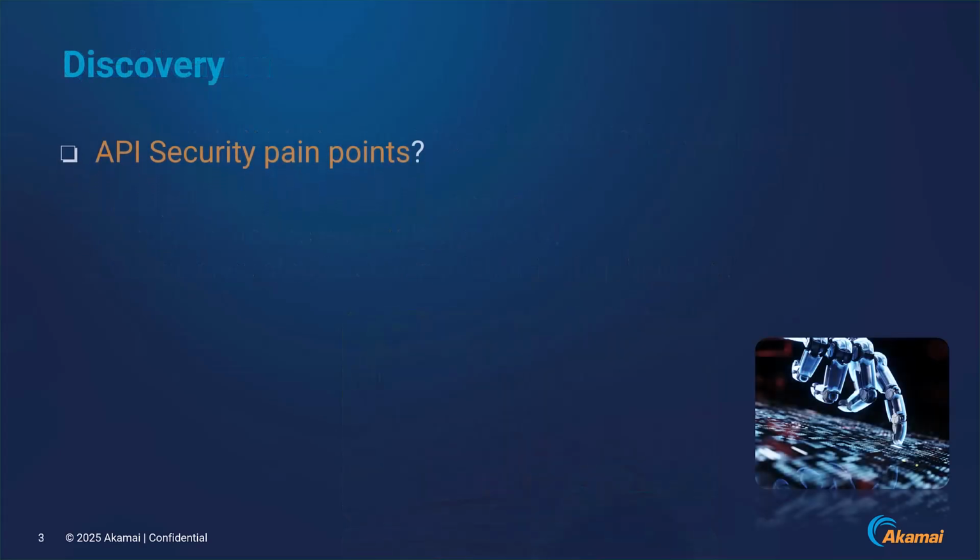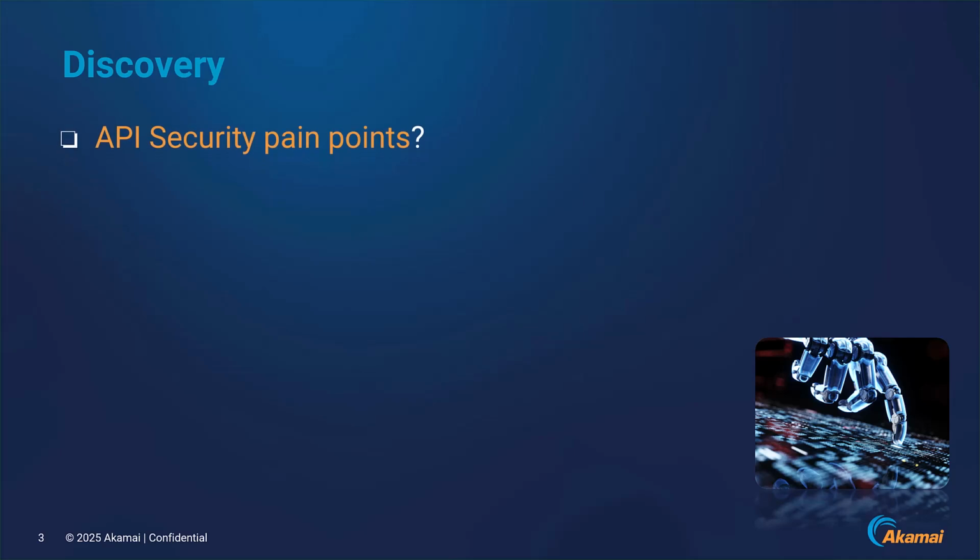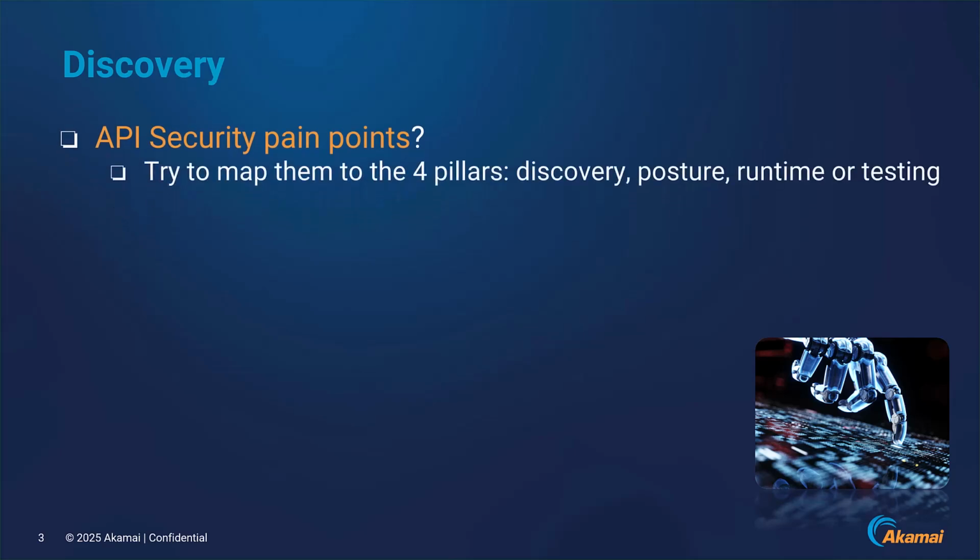In discovery, it's really important to ask the customer about any pain points around API security and to try and map them to our 4 pillars. So later on, if we decide to move to a proof of concept, then we can map the success criteria and the customer's pain points to our 4 pillars of discovery, posture, runtime, and testing. In terms of architecture, this will really help us later on to understand which integration we should choose.